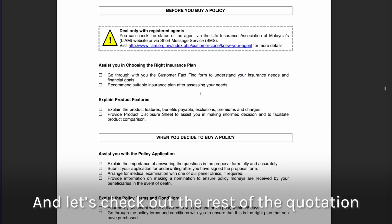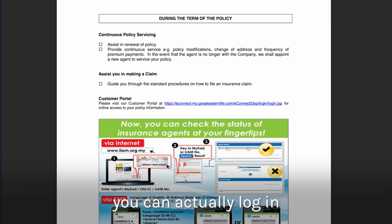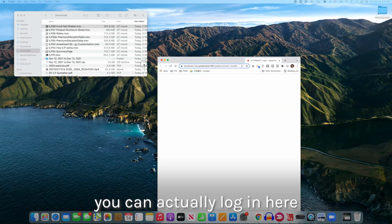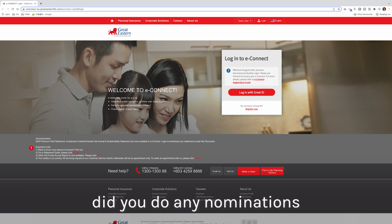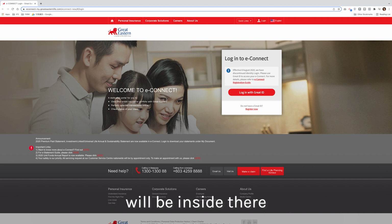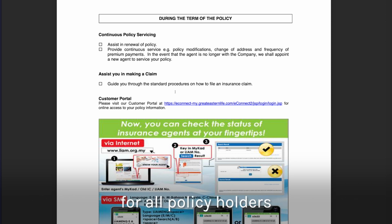And let's check out the rest of the quotation. I want to bring your attention to this page. Great Eastern provides a customer online portal where you can log in after you buy an insurance policy. You can find out how many units you have in your investment-linked policy. What have you bought? Did you do any nomination? So all the information about your policy will be inside there. And you can also pay your premium using their online portal. I think this is good that all insurance companies now provide a customer online portal for all policy holders.